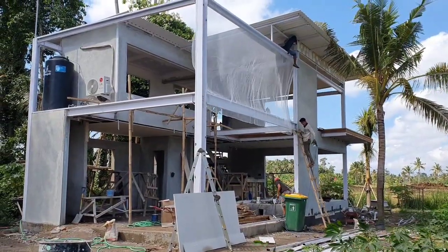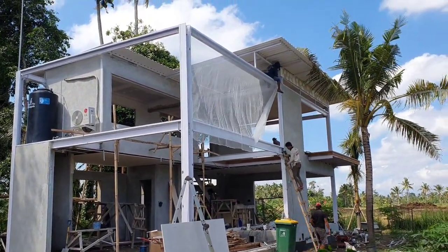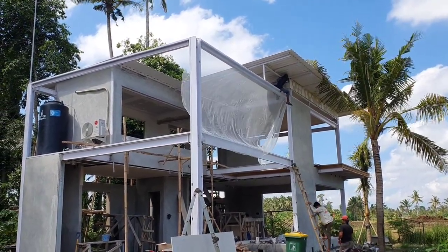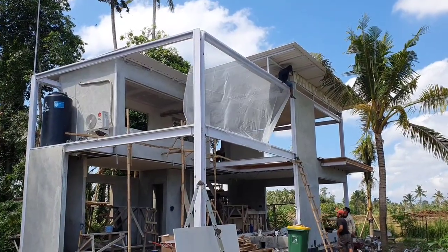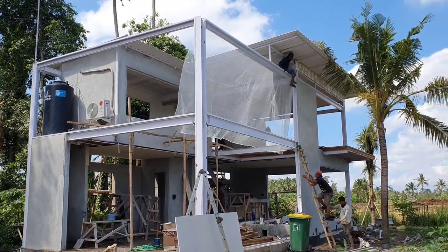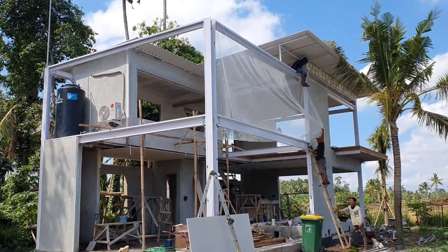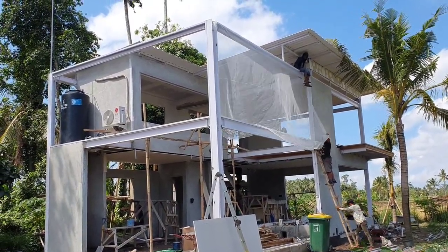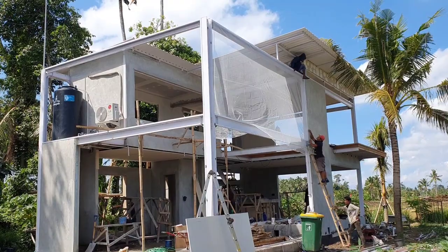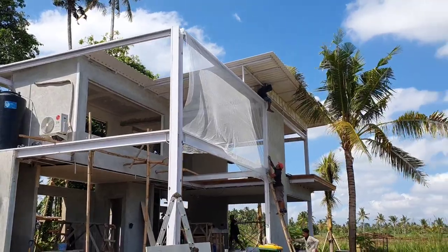So this is happening. As you can see, they start installing the mosquito net, which is going to be a main addition to the house to prevent all the insects coming in, as we are surrounded with jungle and rice fields. This is a completely new concept. They don't have experience, we don't have experience, but we wanted to try. It looks pretty funky. I'm not sure how this is going to work, but I believe in these guys and I really hope it's going to work well, otherwise we might not have another solution. So yeah, this is like this.